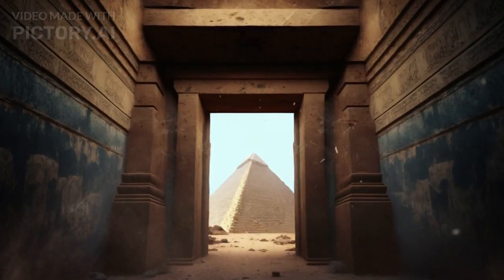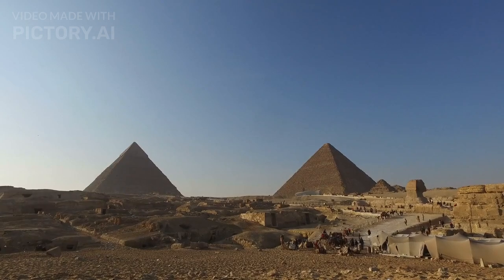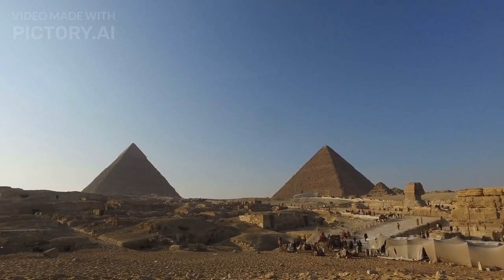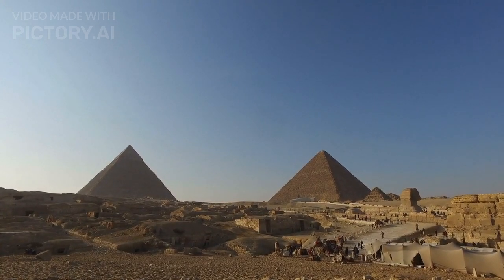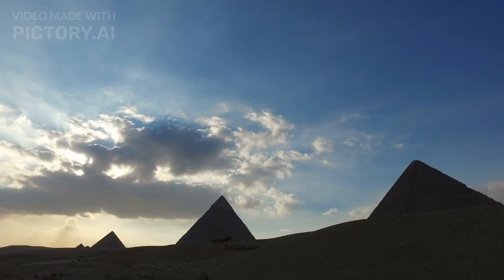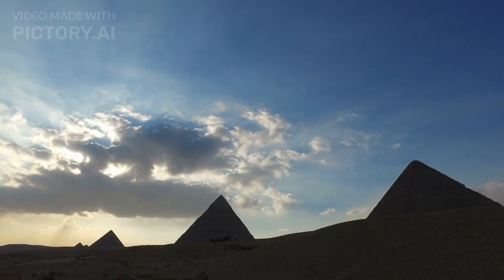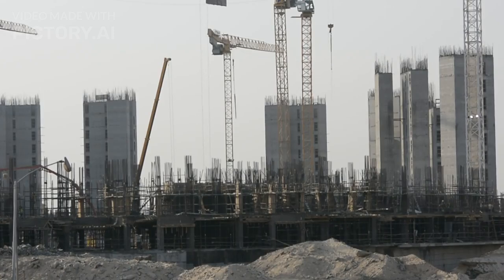The interior of the pyramid reveals further mysteries. The Grand Gallery, the King's Chamber, and the Queen's Chamber are all intricately designed, yet their exact purposes are still unknown. Some theorists suggest that the pyramid may have had a more symbolic or ritualistic role, beyond its practical use as a tomb. The pyramid's construction also raises questions about the organization of labor and resources.